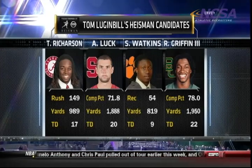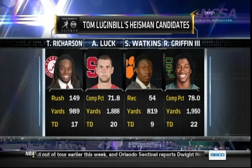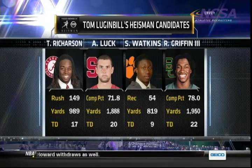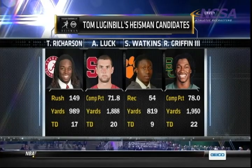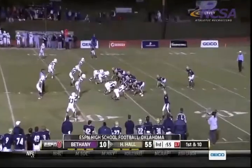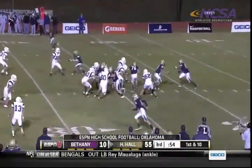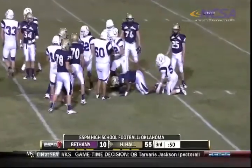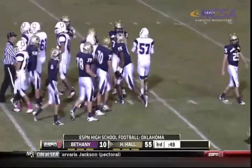Here are those Heisman candidates, according to Tom Luganville. You said Richardson is your front runner? It's my front runner because I think the formula for the Heisman, obviously, you've got to be on a premier team. He is. Being in a premier conference with high exposure, he is. And play in big games that everybody's going to see. And I think there's one coming up on November 5th, if I'm not mistaken.